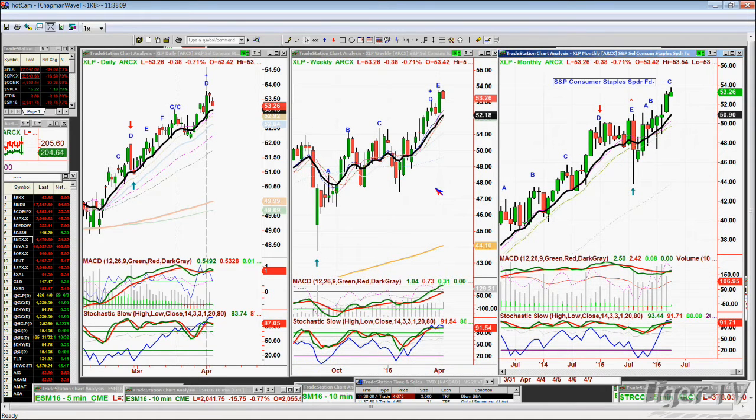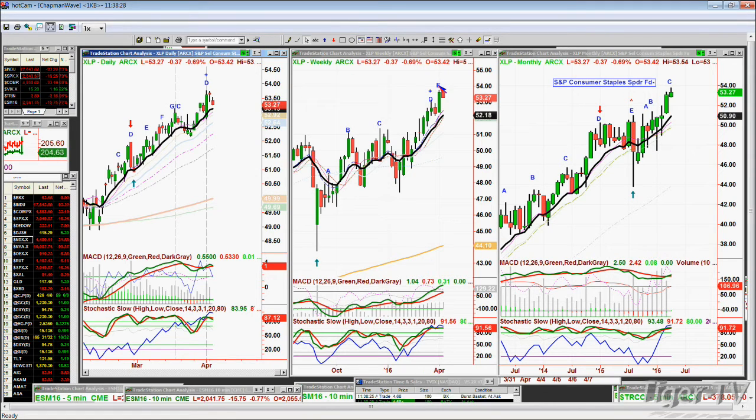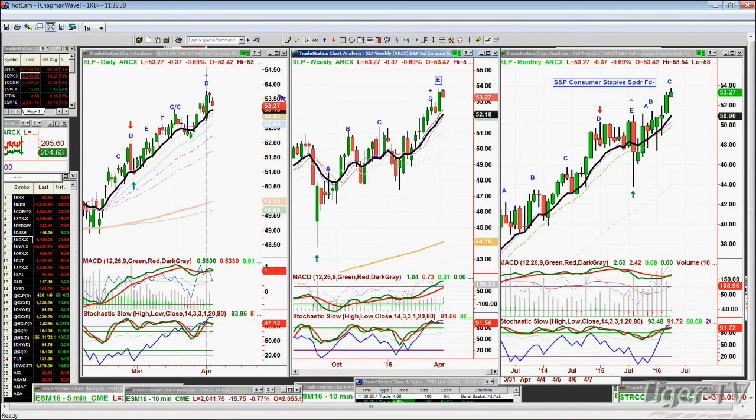So deal with the daily chart, and I'll just make it really clear. If the XLP can take out the high of 53.77 and make an E. But if it really goes to 54.50, I have to think it might even have recycled, because that would be really important. I mean, a point, 2 points from here on the upside would be really impressive.